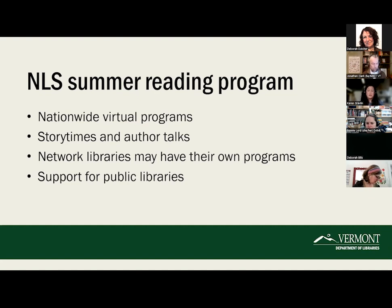So because they're providing these programs to people around the country, they will be virtual. And since these programs are geared towards people with disabilities, they're very cognizant of providing verbal descriptions, captioning, and handling accommodation requests. And in addition to the programming, NLS will have a dedicated summer reading webpage with things like craft ideas, reading lists, and sample logs.